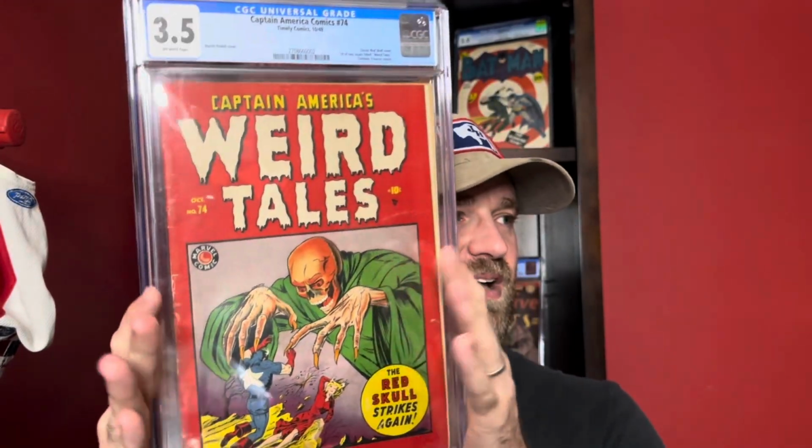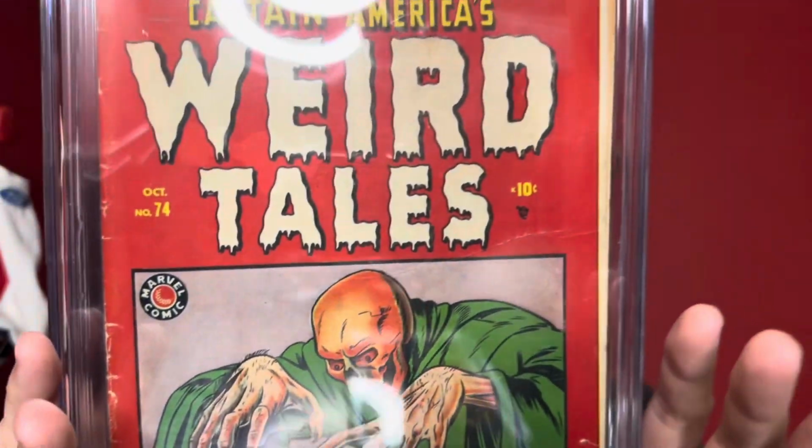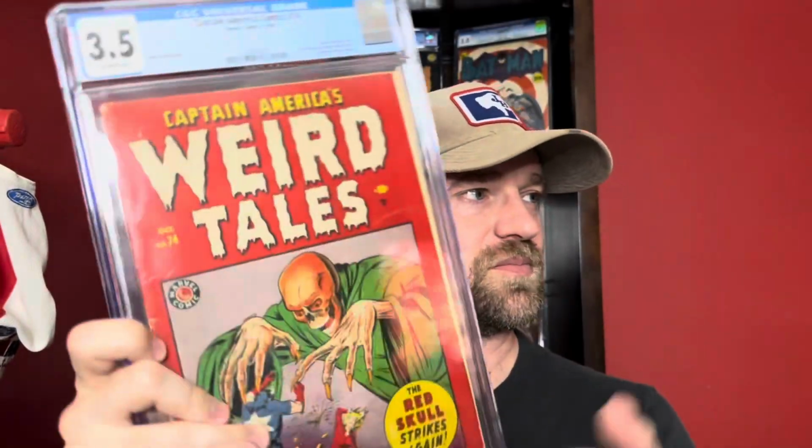It's a 3.5, not a lot of big creases or anything. There's some spine wear and all of that. I've had a couple people tell me I should try resubmitting it and see if it gets a better grade. It's possible. It is a really nice presenting copy.